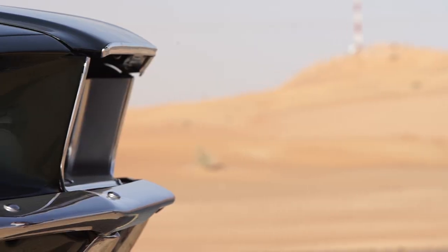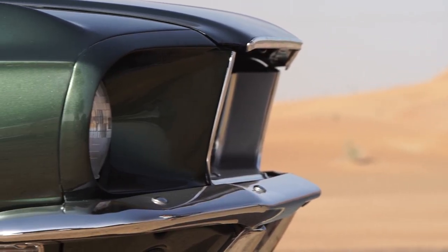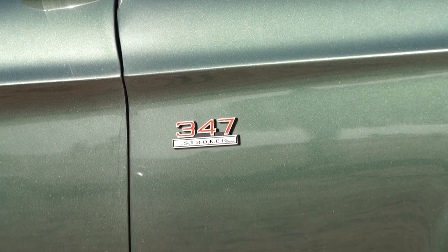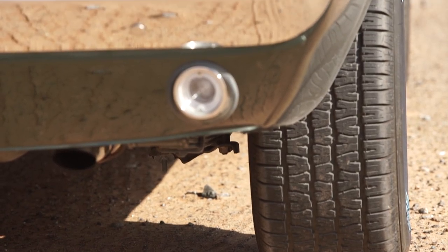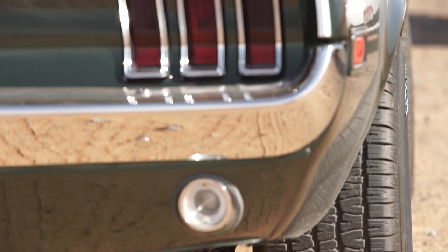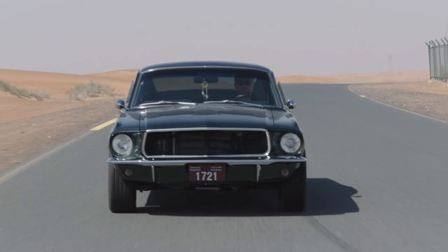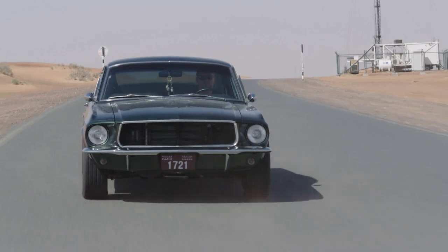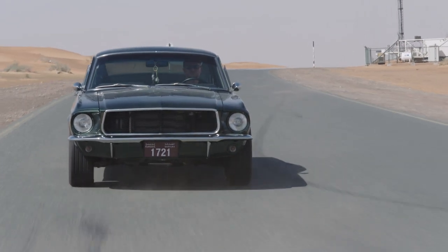Khalid, the owner, found this car and it was a mess, right? There was no dashboard in the car, the paint was a mess, the body was a mess, it was solid, but it needed a lot of work. He had never seen a '68 Mustang Fastback in person, ever. He had seen it on television, he had seen it in the movies, but he never actually laid his eyes on one until he saw this car. He bought the car in Colorado, had the car done, shipped it back to the UAE.